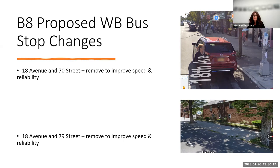Do we know where there's another bus stop over there? Those are the two. The one Marnie mentioned is one, and the one they're proposing to eliminate is the other. They're on either side of the train station. So they're removing 62nd, they're keeping 64th, and removing 66th.